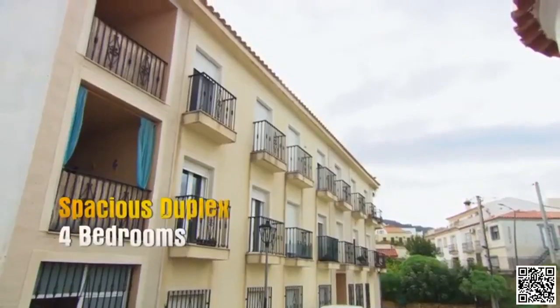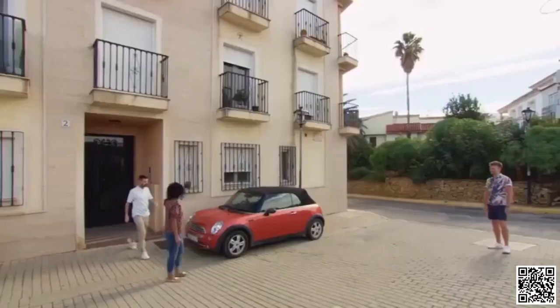Those were downstairs. And I think because this is one of the ones we're going to compromise with outside space, we have to be inside more often. Yeah. And it's dark. This spacious duplex is on the market for just over £93,000. But has my wild card won them over?